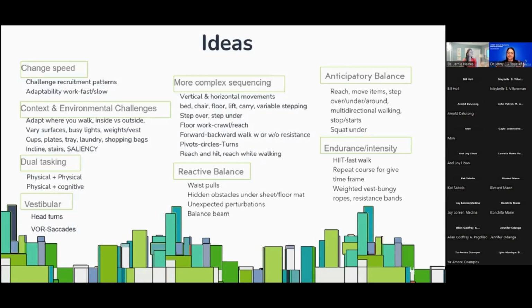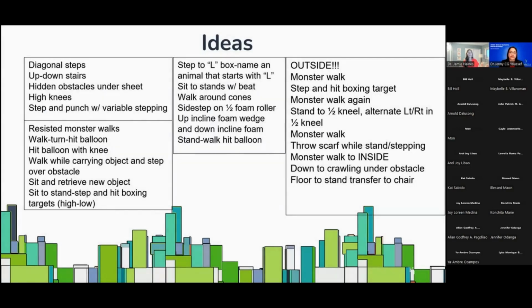So here's some really great ideas about overground training, but I'm just asking you to be really intentional. Are you using the latest evidence to really retrain what people need to get back into the community? In my community, people are working on farms. They're working on gravel roads. They're having to walk out to their mailbox, which is 150 yards, and they've got dogs barking at them. So I've got to really consider the context in which they're going to be walking.